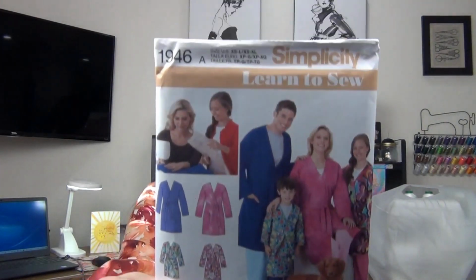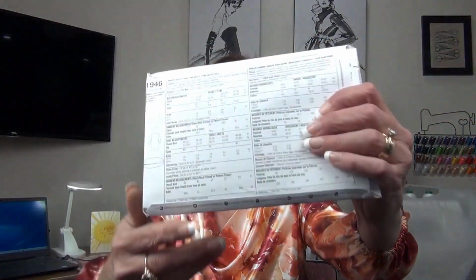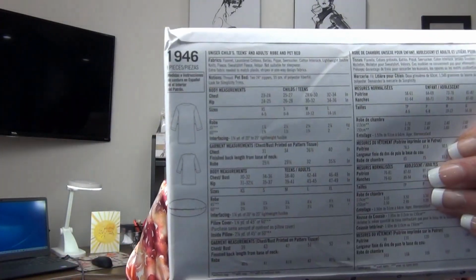So there are no notions for the robes, and for the pet bed it's 2 24-inch zippers, which is really cool. And the fabrics are your basic flannel, laundered cottons, batik, seersucker, lightweight double knits, fleece, sweatshirt fleece, etc. Whatever you feel comfortable making your robe with, you can make it here. So this Learn to Sew is 1946. There are the line drawings there. Very simple, looks pretty straightforward, and the basic skills for sewing.